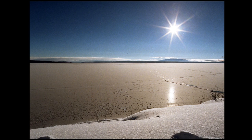This is in Yellowstone. Something a little different. I just pointed the camera straight at the sun. This was actually in the morning. It was a very cold morning, about 8 below zero. And the sun was coming up over a frozen lake. And I just, for some reason or other, pointed the camera straight into the sun and just got a pretty spectacular picture.